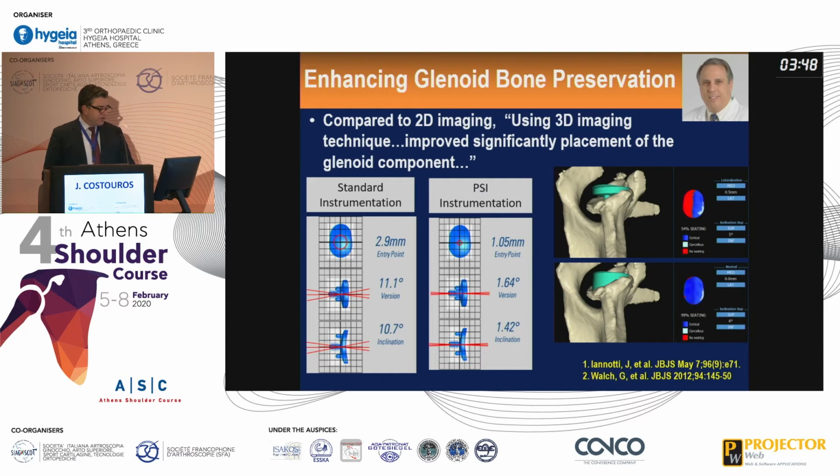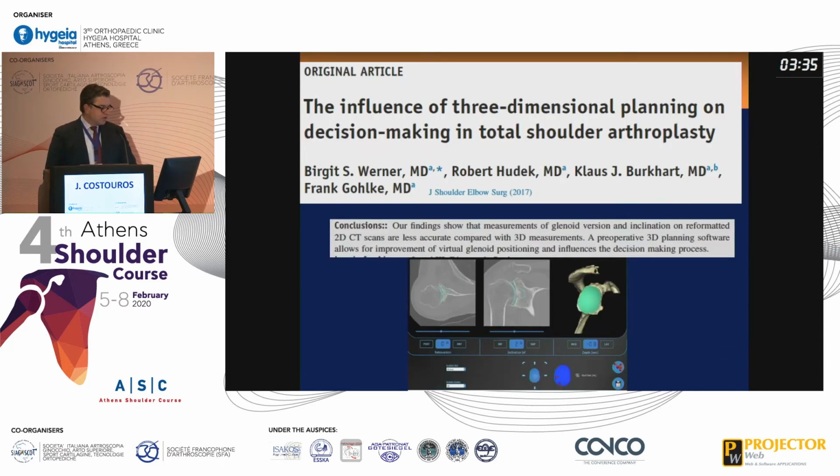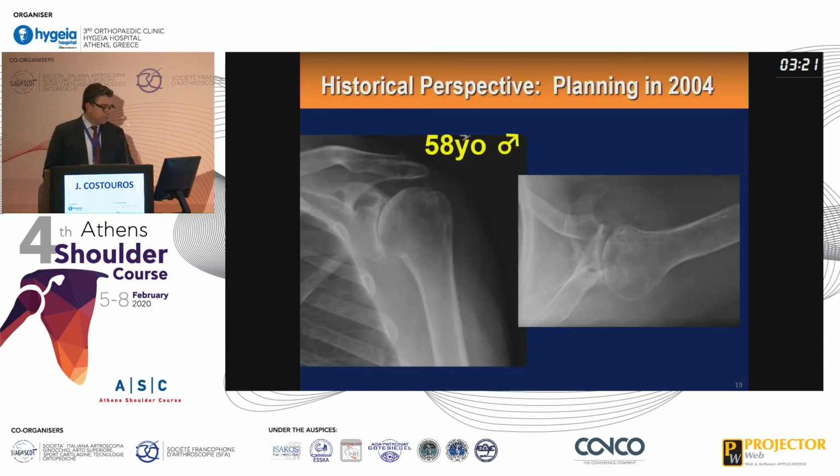So when you compare standard instrumentation to PSI, there are much clearer levels of precision in terms of entry point and restoration of version and inclination in the final implant that is placed. This is Frank Golke's study looking at his experience, the influence of 3-dimensional planning on decision-making in total shoulder arthroplasty. His findings showed that 2-dimensional CT scans are much less accurate compared with 3-dimensional measurements in software.